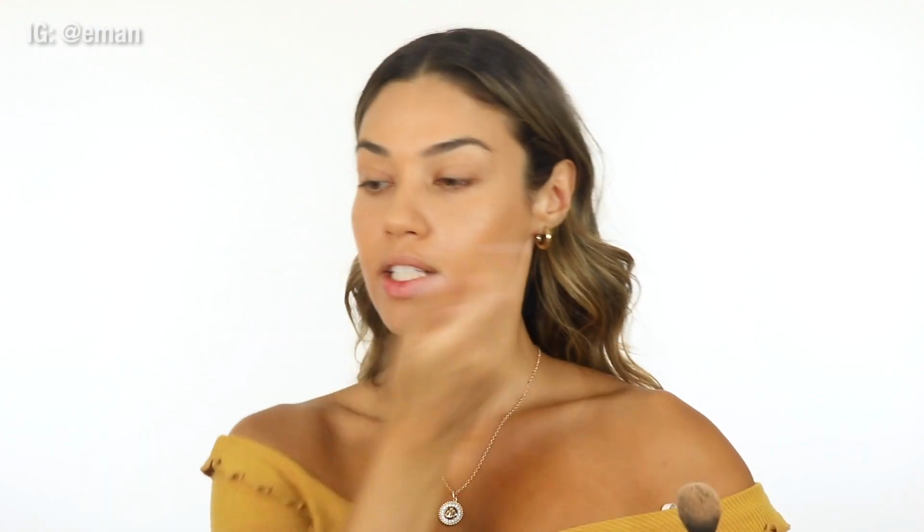So I'm just using my Real Techniques brush. I have no idea, it's completely worn off. You could also use your beauty blender, but let's try the brush and see how this goes. I'm gonna start from the center of my face so you guys can see already, the brush applies much heavier, but if you can get a beautiful full coverage look with the same texture, this could be a game changer product, you guys.